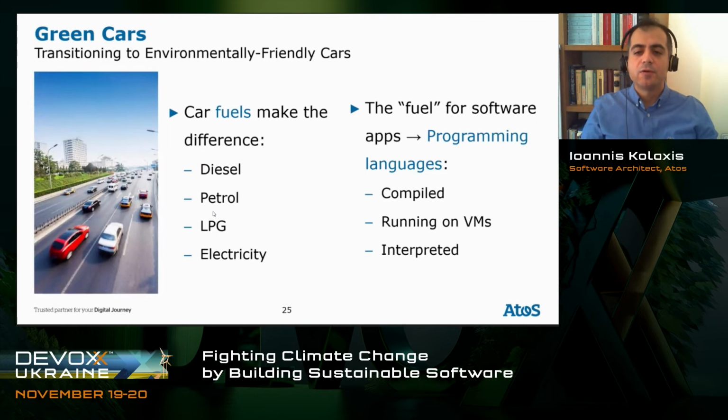Different applications are written in different programming languages. Let's think of the different categories of programming languages that we have. We have compiled languages like C and C++. We have languages running on virtual machines like Java and C#. And we also have interpreted languages like JavaScript, Python, Perl, and Ruby. Some programming languages consume less energy than others. Can you guess which ones?